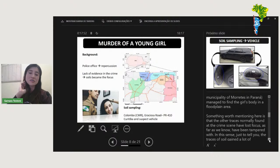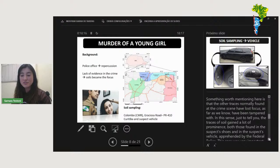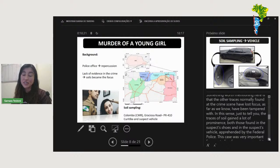Something worth mentioning here is that the other traces normally found at the crime scene have lost focus. And why? As far as we know, they have been tampered with. In this way, just to tell you, the soil trace gained a lot of prominence in this case, both those found on the suspect's shoes and in the suspect's vehicle, apprehended by the Federal Police of Paraná.